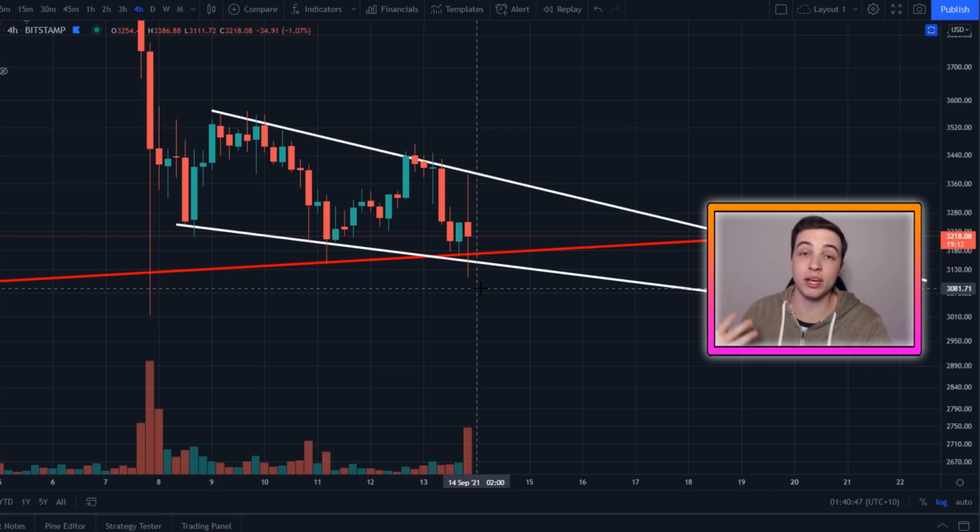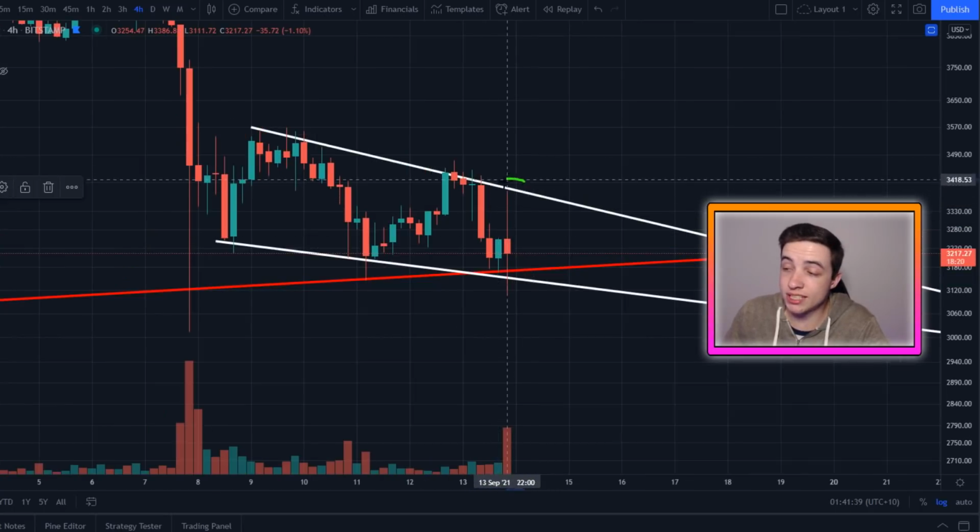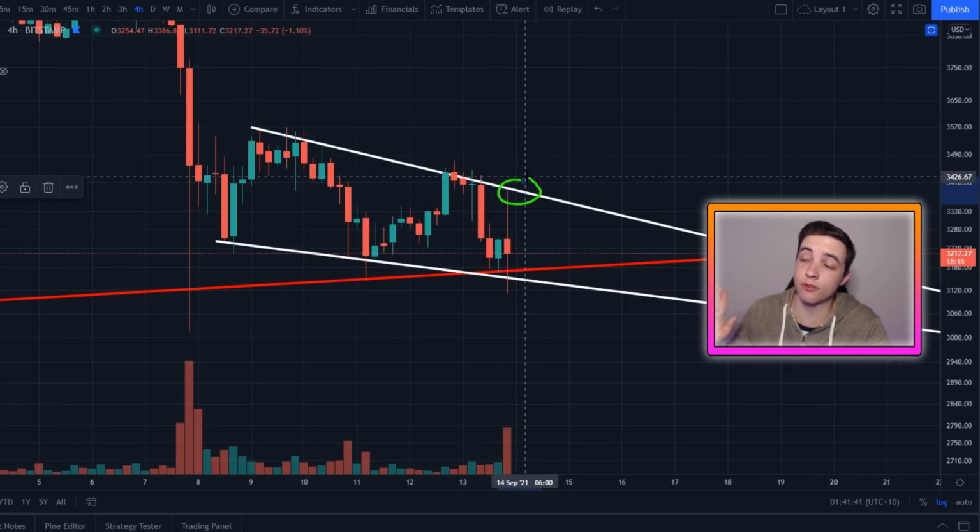And obviously, if you get a weekly or even a monthly candle close below a significant level, then once again, the bigger the time frame, the more important that candle close is. So I would certainly not be looking at the 1-minute time frame to look for a candle close below or above support.